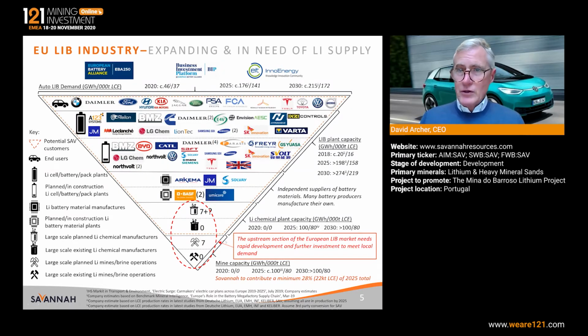The spodumene lithium we're going to produce will be consumed in lithium hydroxide refineries. These are refineries or conversion plants that convert the spodumene concentrate into lithium hydroxide. We're seeing very strong interest from a number of major European industrial groups in the construction of hydroxide refineries. These are very much the key elements in driving lithium independence for Europe and the European EV industry.